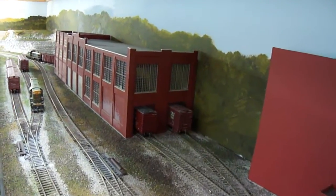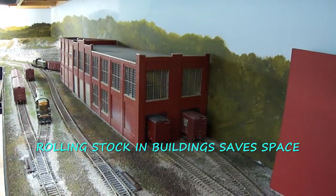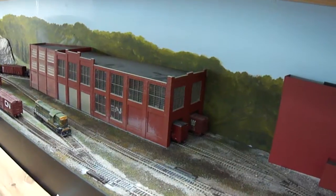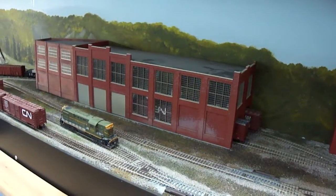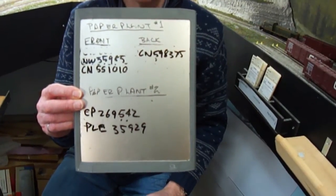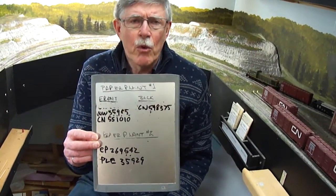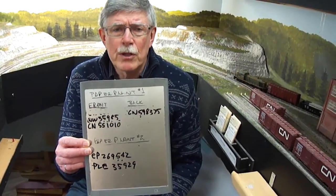Yeah, and that was pretty real in the industry. If you're shipping paper products, we have quite inclement weather in Canada much of the year, and this protects the products. Now, not being able to see inside the buildings, do you do anything to assist the operators in knowing what's in the building? What we do is keep, very informally, a list. It shows there are 3 hidden tracks, and whoever's switching here is required to keep this up to date, so that when somebody wants to know where to pull a car from, they can look at this list.